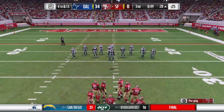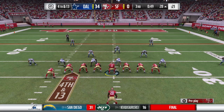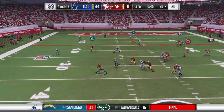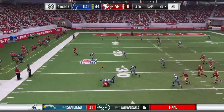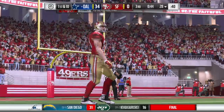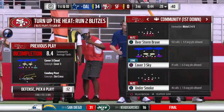Still just the 3rd quarter, but they've got to make something happen. I think they know that. They're going for it on 4th. They'll look to throw. Dancing to his left. And they hit him as he throws, as this one's going to go straight down to the turf. Incomplete.